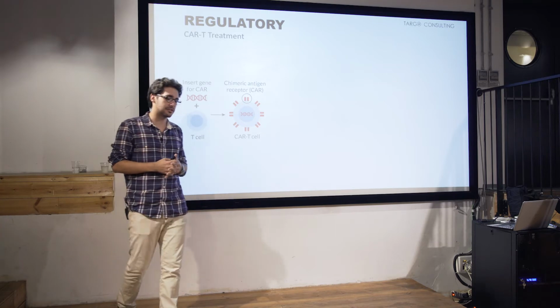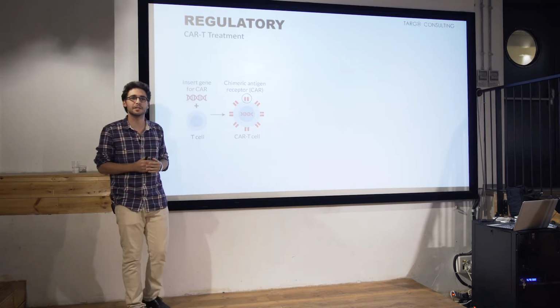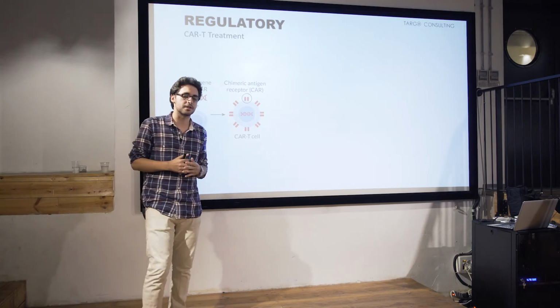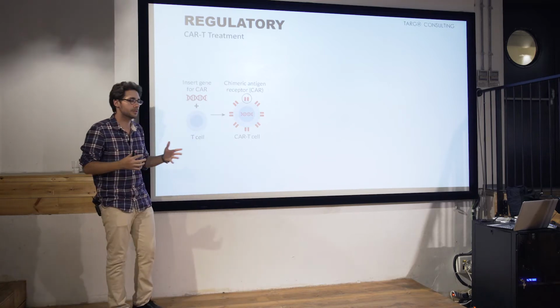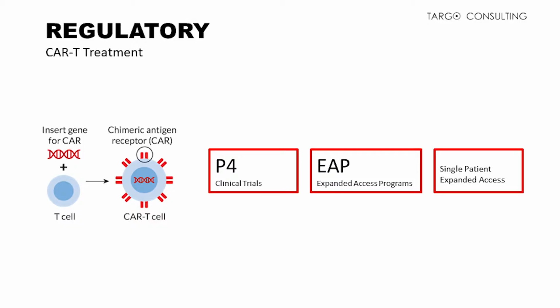Let's talk about regulation, because it's certainly going to be a lot of red tape, and something that in certain businesses you're going to need to address head on, even before you get to go to market. So let's take this example here. This is a CAR T treatment. Is anyone familiar with that?